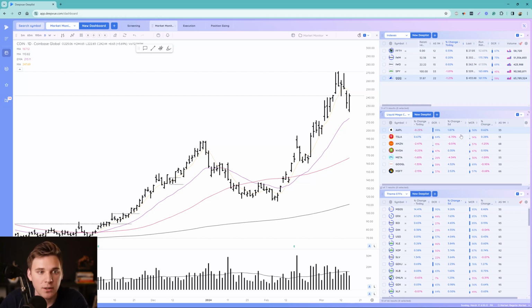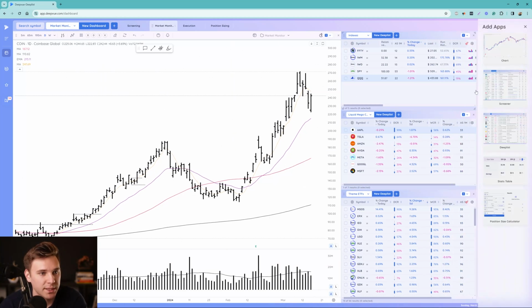How have they done on a 5-day basis? All of that helps inform about the health of the market. So I set up on my DeepList dashboard, which if you don't know, it's completely customizable. This is a grid system where all these are individual apps on, basically, a canvas.